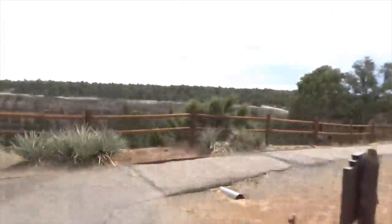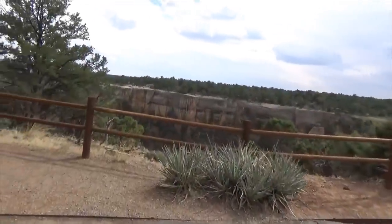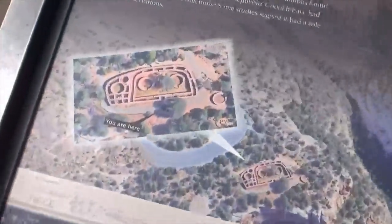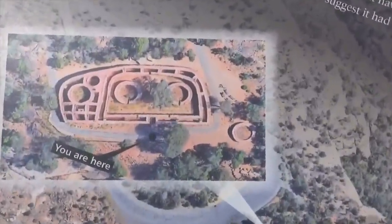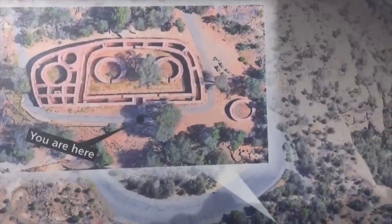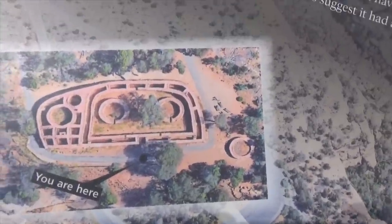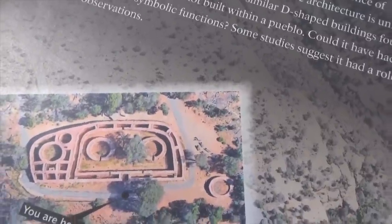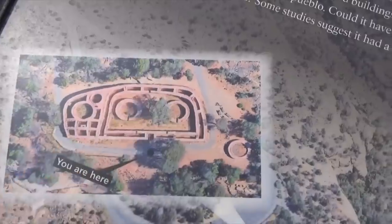Now, if you look at the time frame here, the largest and most striking D-shaped structures in the ancestral Pueblo world, such as the Pueblo Bonito, are found at Chaco Canyon in northern New Mexico. Chaco Canyon appears to have played an influential role in the region. And you can see how that happened right there. Definitely. That's Pueblo Bonito, and this is where we are at the Sun Temple.